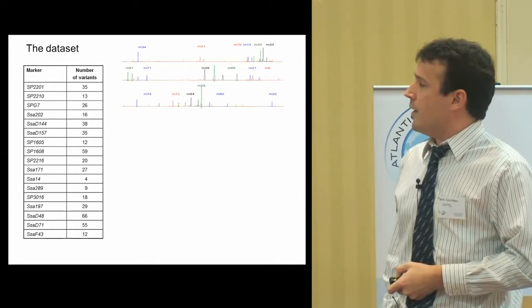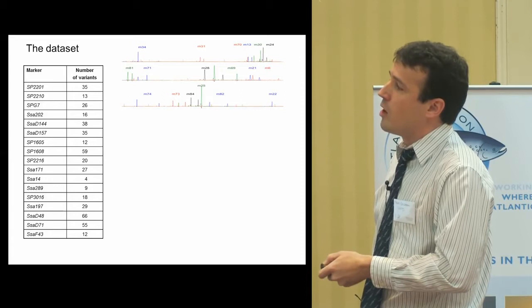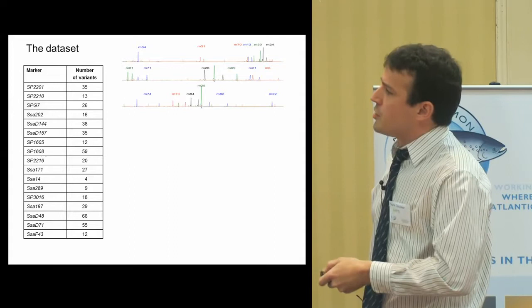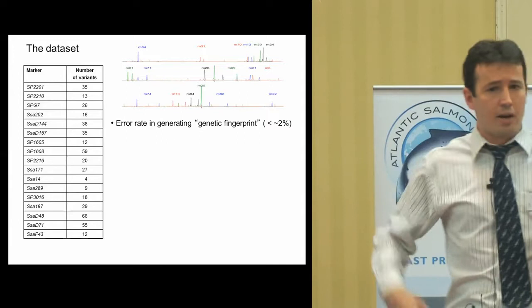The data set, we can work in different errors. These are the different markers. You don't have to worry about the names or anything. But this just shows you the number of variants at each marker. So some are quite low. Lots of individuals are just going to share those variants by chance. Others, you get quite a high number of variants, 66 in that case. And there is an inherent error rate in getting that genetic profile, but that can be worked into the models to take account for those sorts of things.